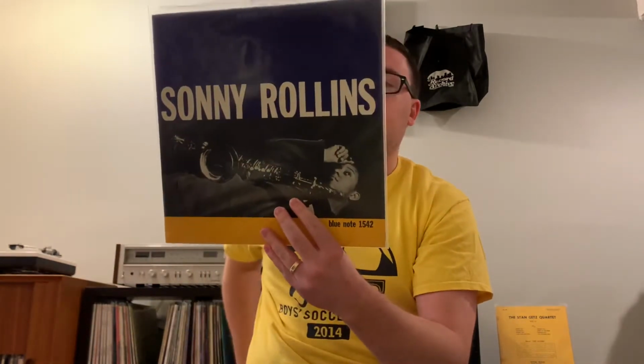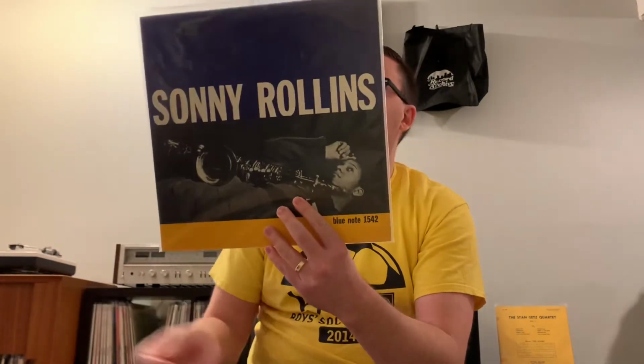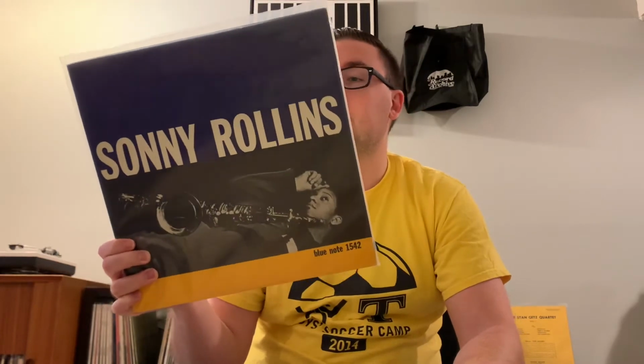So the opening track is called Decision. It's a medium tempo track, and right from the start, it begins with Sonny Rollins and Donald Byrd together with these very short staccato notes to set the tone of what the melody is, and then it gets into the track itself. But it is a little bit slower of a track. Again, it's more of a medium tempo, but it's got some great solos to start it off.